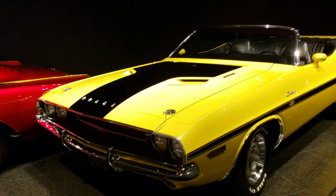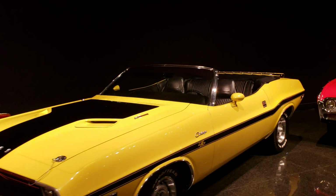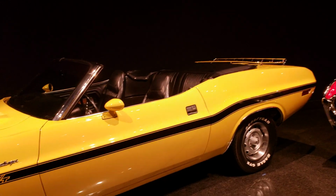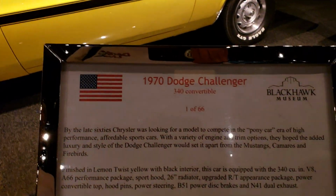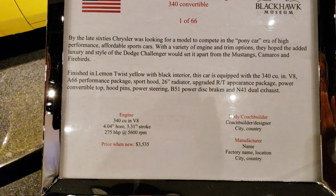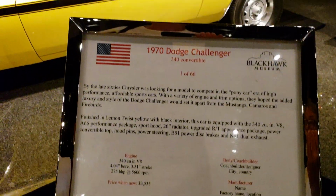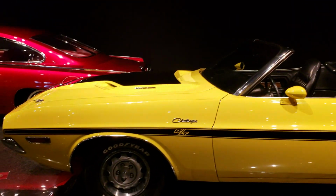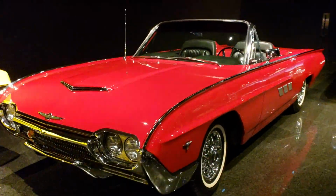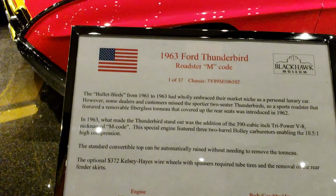And really this, a Challenger R/T, done in yellow, wrapped in black. It's got a 340 cubic inch 4-barrel, '70. It's one of 66. Lemon Twist Yellow is what it was called. And I have another T-Bird. '63 Roadster M code, one of 37.